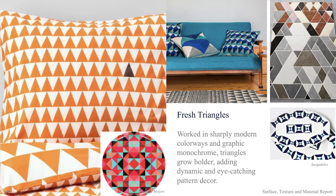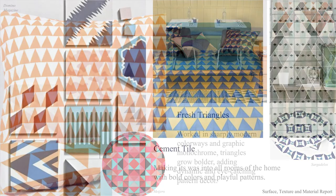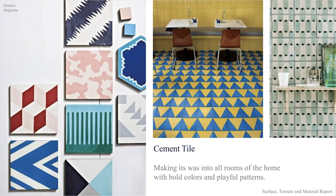Fresh triangles. Triangles are adding a playful geometric pattern to home textiles and accessories. Whether scattered or regimented, they create a movement and add a layer of fine detail to home interiors. Ceramic tile. Pigment is mixed or pressed into the cement so it wears well. Use in kitchens, backsplashes, bathrooms, or on the floor of an entryway for a dose of color and personality.